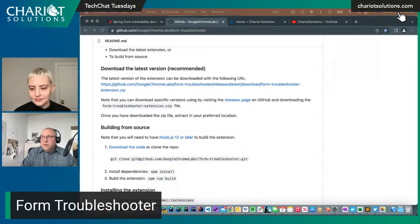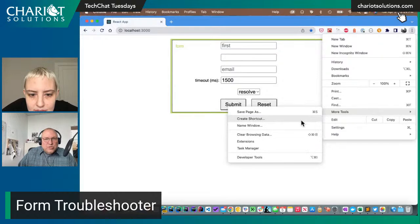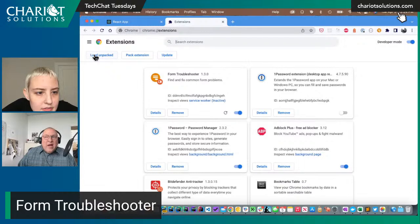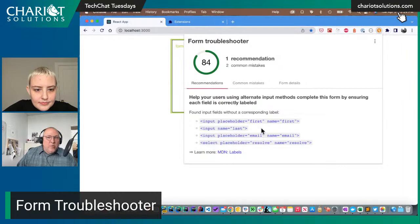Here's a little React app with a form. You go into your settings, more tools, extensions, turn on developer mode, and you can load an unpacked extension. So you download this extension, unzip it to a folder, click load unpacked, and point to the form troubleshooter, and it fires it up for now until you can get it on the extensions store. But it's cool. I grabbed just a random CodeSandbox sample of a React form, fired it up, and right away it came up and said, hey, you don't have an input label for these things.